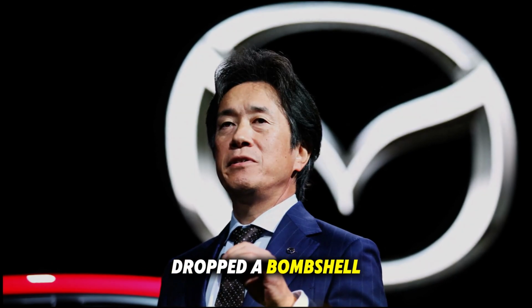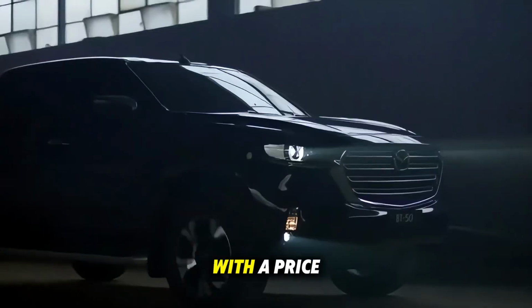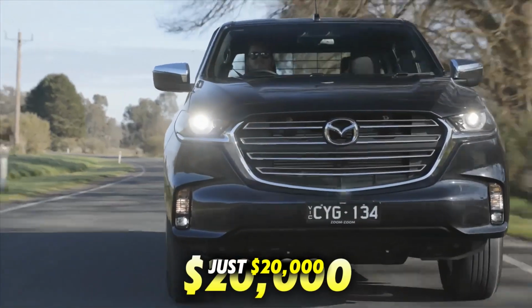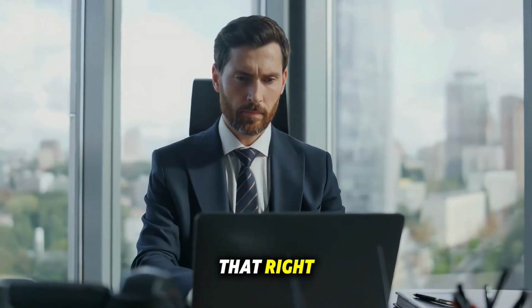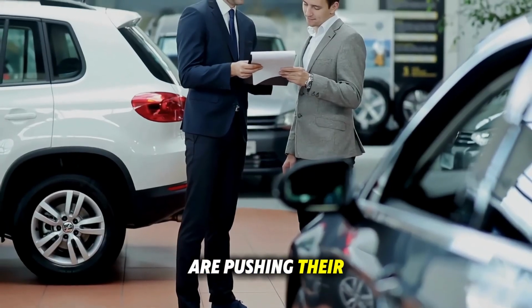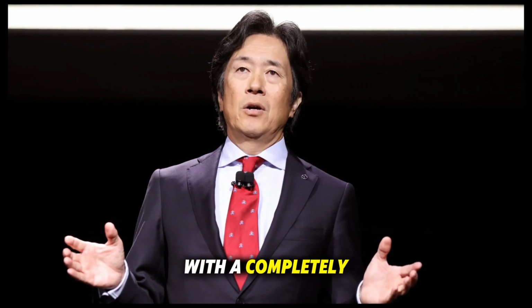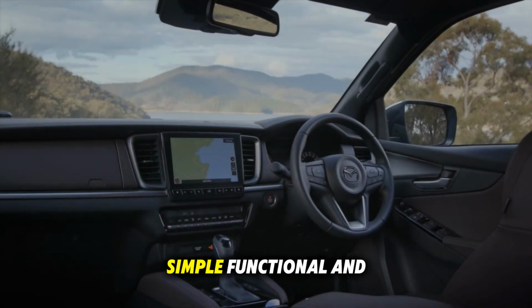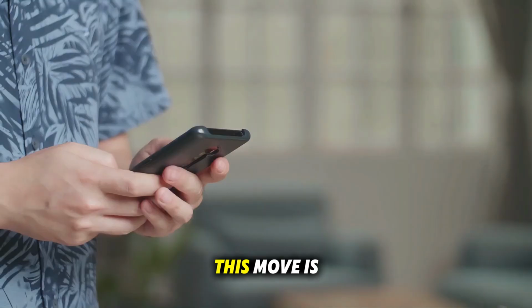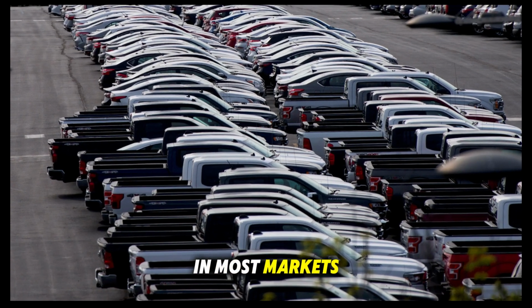Mazda has just dropped a bombshell that no one in the auto world saw coming. An affordable pickup truck with a price tag starting at just $20,000. Yes, you heard that right. While rivals like Toyota, Ford, and Chevrolet are pushing their trucks higher and higher into luxury territory, Mazda is stepping in with a completely different approach. Simple, functional, and budget-friendly. This move is shocking because Mazda isn't even known for pickup trucks in most markets anymore.